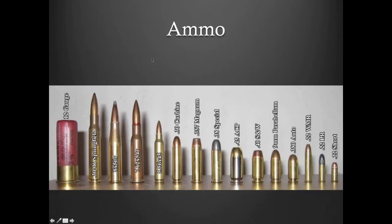All right, so going back now to ammunition. This is just kind of a look at the bullets.